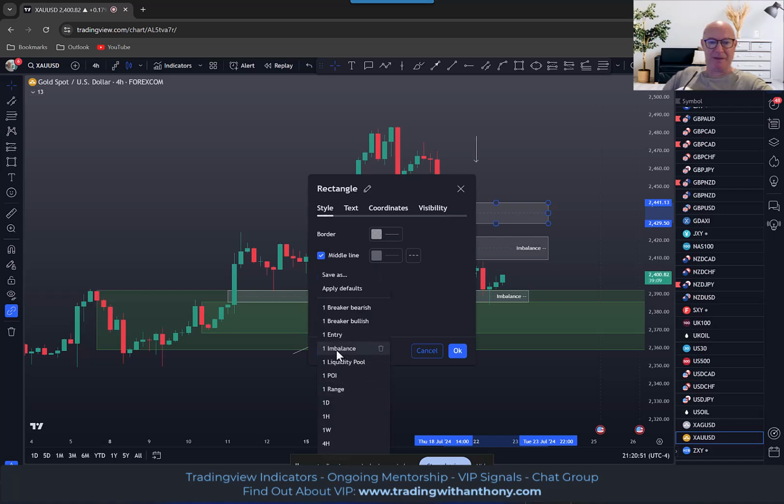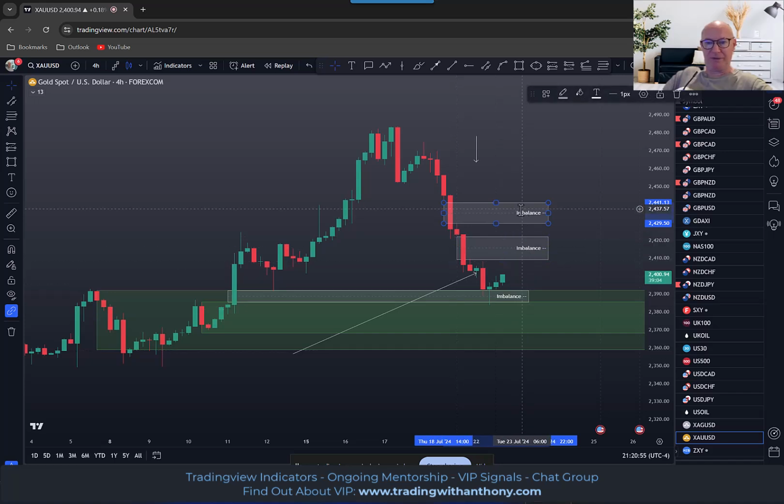The market would look to trade through to rebalance these levels at some stage. So we've got a combination of these imbalances as well as buy-side liquidity sitting all through here. So that's a target for the market to push back into.